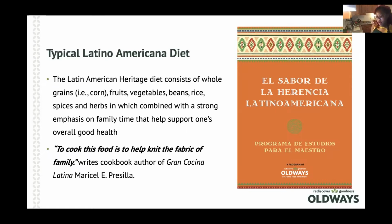And then here is what our Latin heritage curriculum looks like. This is my version, so of course it's a little scuffed up because I've used it multiple times. But this is what our curriculum looks like. So here, if you guys can see it.